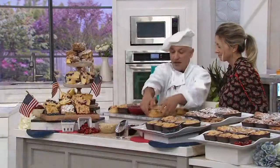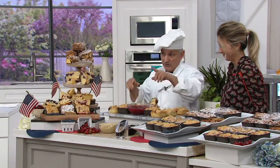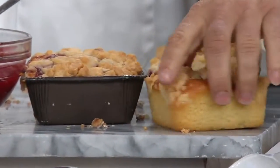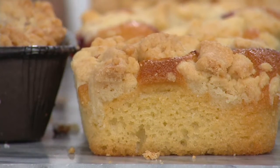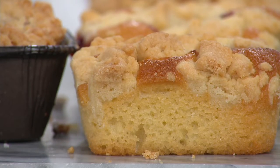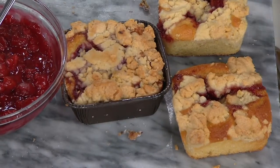You'll notice that we're baking in the cup still. And because we bake in the cup, let's just divert for a second. You'll notice the side of that cherry crumb cake is nice and yellow. It's not seared, it's not burnt like you would get if you put it in a muffin pan or a steel pan, because the metal conducts so much heat. That's where it really dries out the outer side of a cake. Bakes from the outside in. So this gives it a more even bake.